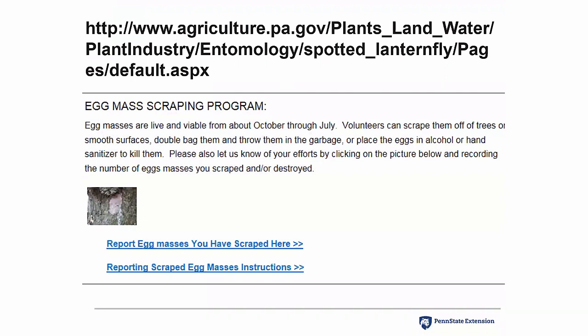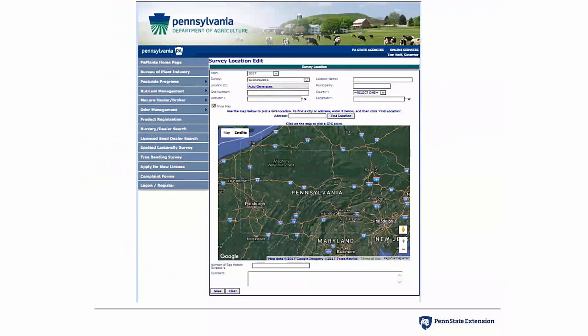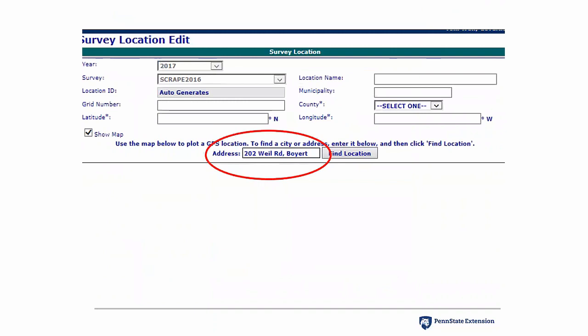To report egg masses that you have destroyed, go to the Pennsylvania Department of Agriculture Spotted Lanternfly website homepage. Scroll down and you will find the reporting section on egg mass scraping program. It will take you to a page that looks like this. There is a field at the top of the web page where you can enter the address of the property. Enter the address and hit Find Location.